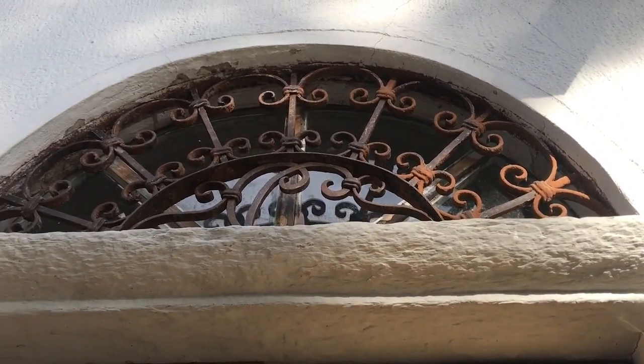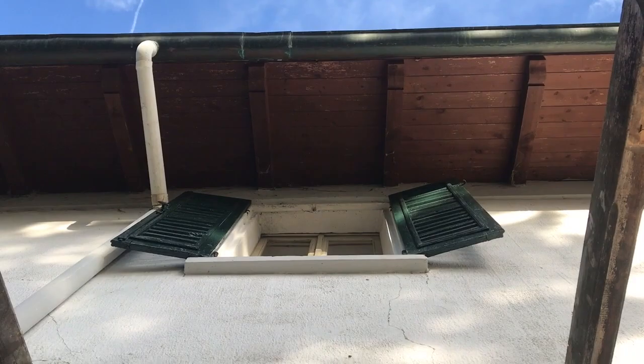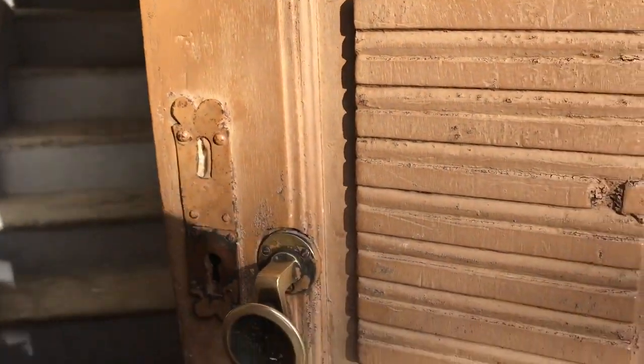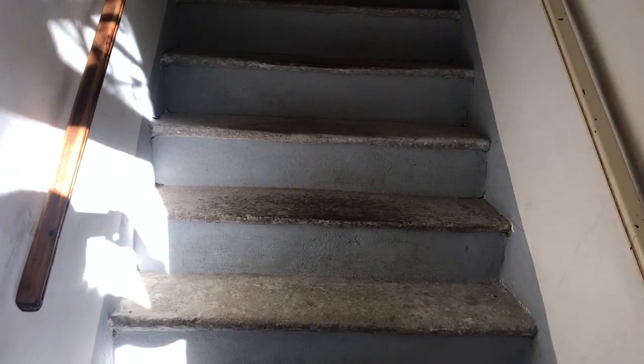I redid the bottom floor, my spaces, for about 50,000 US dollars. See our video, Renovating Our Piedmont House, for a detailed look at what I did and how much it cost. Some of the common areas, like this entranceway, we haven't yet renovated.